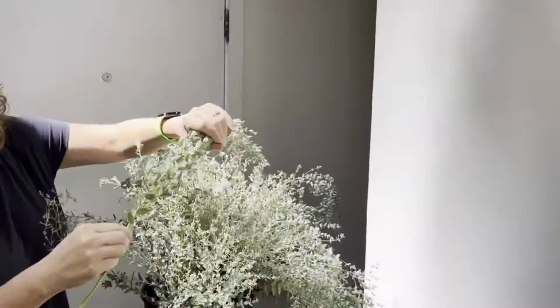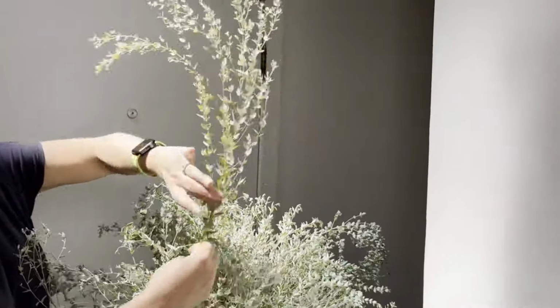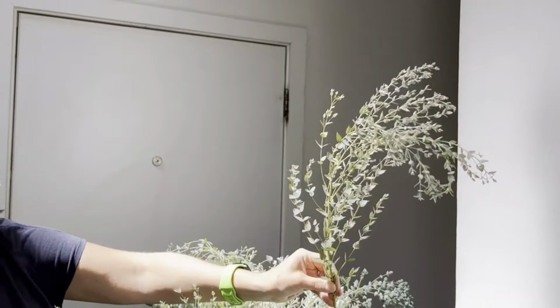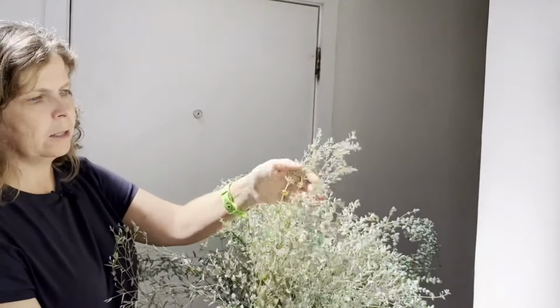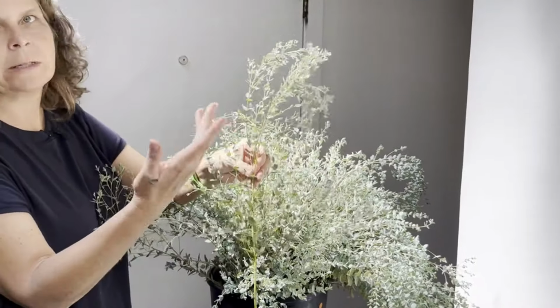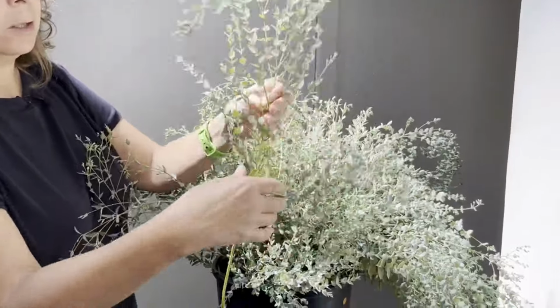This would be great for installations or wrapped bouquets because it has a lot of movement, takes up a lot of room, but the leaves are not so giant. I really like this one for design. It's also really branchy, so if you were doing small things like bud vases or small arrangements, you could break this down into much smaller pieces.